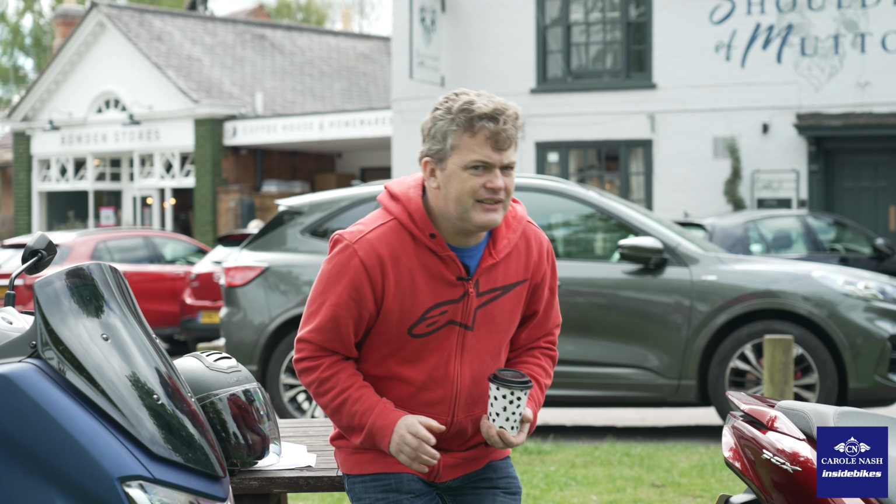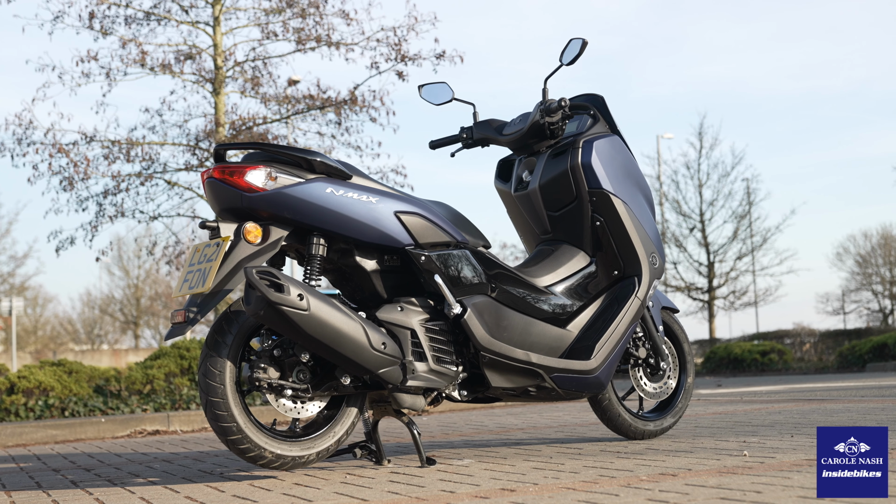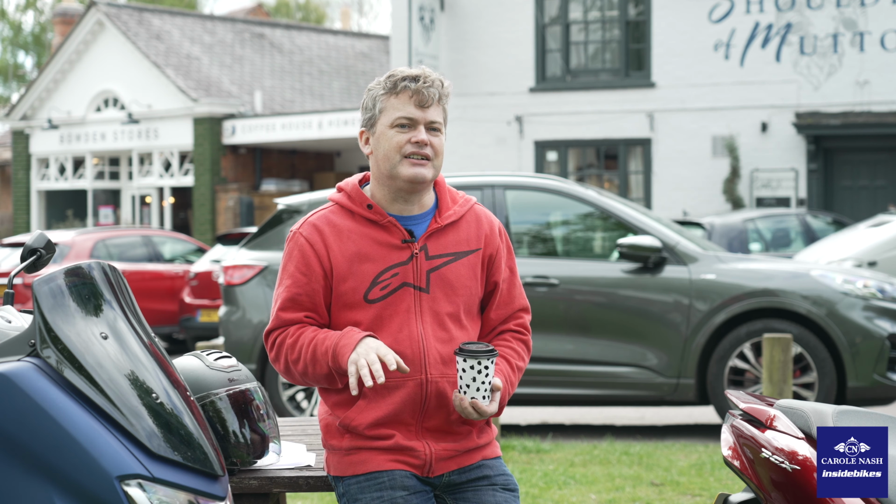Probably the main reason that these two new models have been updated for this year is because of the Euro 5 emissions rules. Now, that might not mean a lot to us, and we don't need to go into it, but what it does mean is that they've both got new or updated engines at their hearts. Both are really easy to ride. They've got twist and go transmissions. They've both got traction control, which gives you a nice element of security, especially in wet conditions.